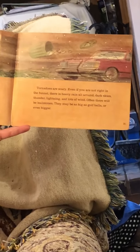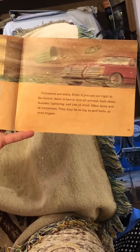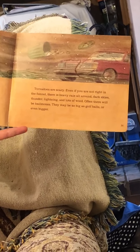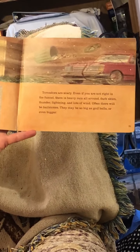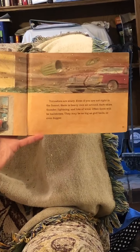Tornadoes are scary. Even if you are not right in the funnel, there is heavy rain all around, dark skies, thunder, lightning, and lots of wind. Often, there will be hailstones. They may be as big as a golf ball, or maybe even bigger. You might also hear the tornado sirens, and those can be scary as well.